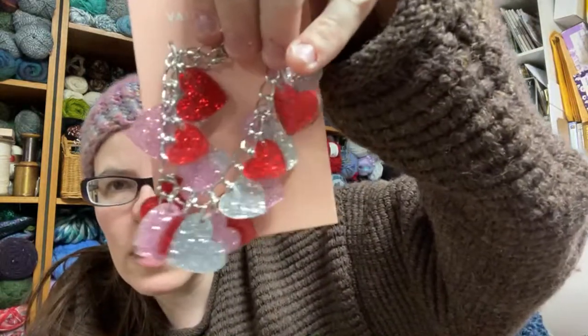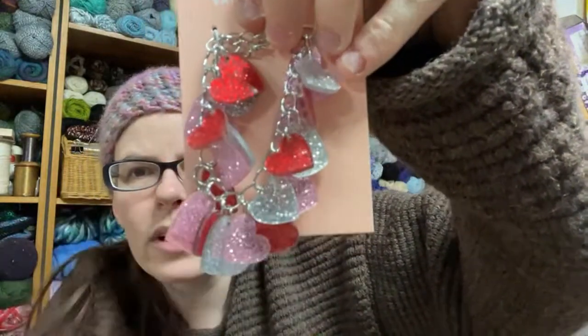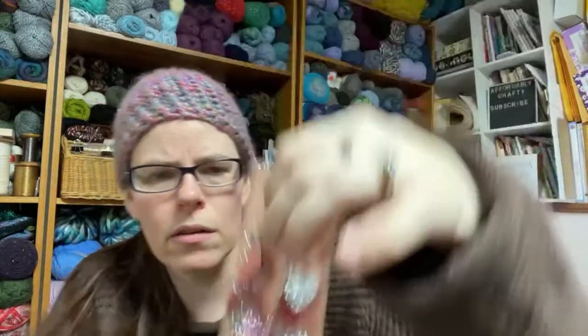My Joann's is 35 minutes from you. Look at how cool that is. They're like plastic hearts, but each side has the glitter on it. I don't know how many are on here. So it ended up being like $2. 1, 2, 3, 4, 5, 6, 7, 8.